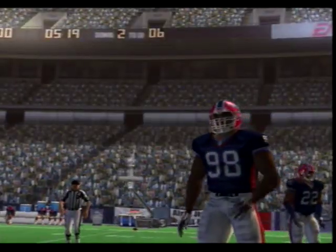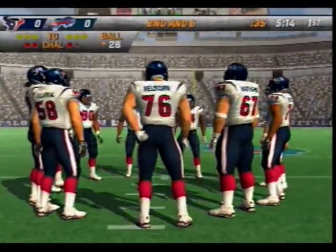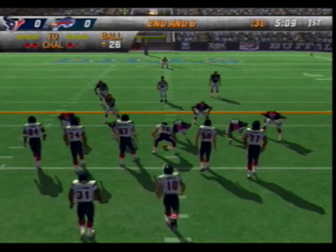Now they've got to keep going at it. They can get that defense tired and on its heels. These drives will get longer and bigger as the game goes on. And he picks up about four. Ball on the 28-yard line.